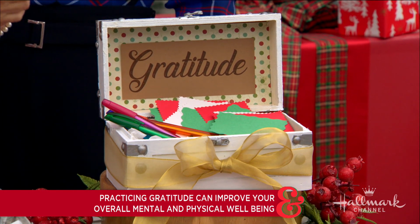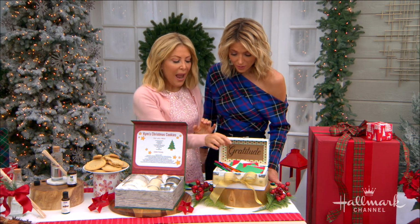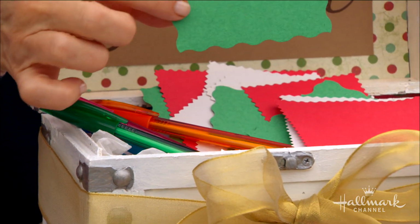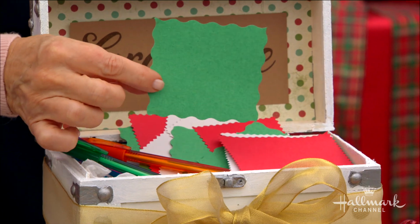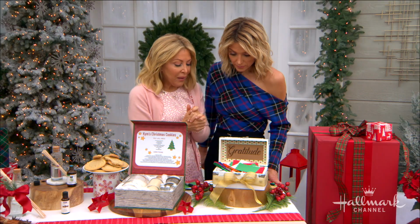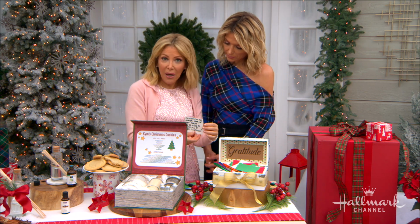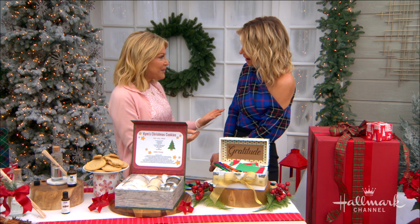But here is what's my favorite, Deb. I get really pretty colored pens or markers, and then you either can buy little pieces of pretty paper, or you can even go and do this construction paper with a little bit of the crafty scissors. And then what you want to do is just write down every day, or tell people, write to them what you're grateful for. So I thought I would start the tradition.